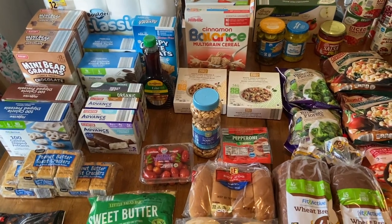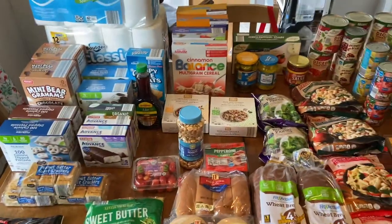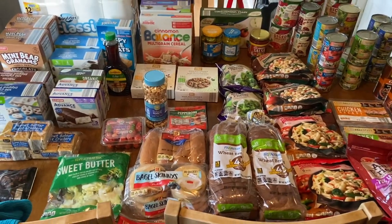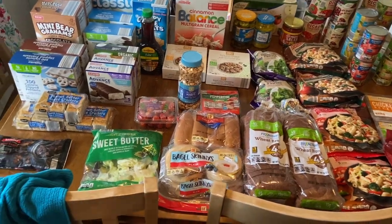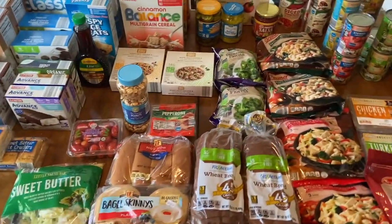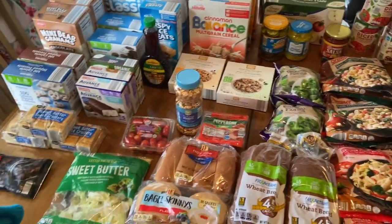So really, we don't do this all that much, but when we do, we'll do a bigger haul and really stock up so we don't have to go out again and do this all the time, because I don't know about you guys, but grocery shopping is tiring. It's really tiring. So I bought some of this stuff, my mom bought some of this stuff, and we're just going to show you the combined grocery haul for Aldi and Kroger.